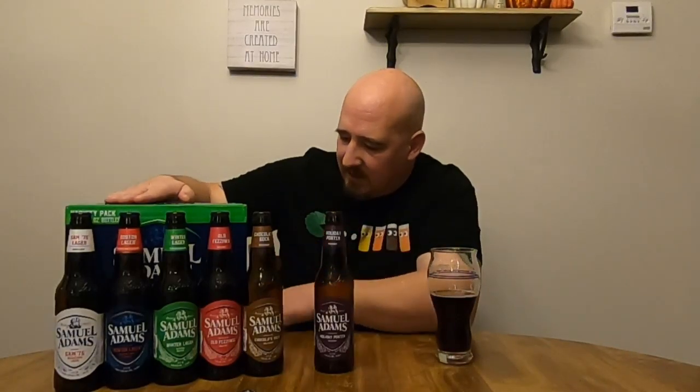Sam 76 is in there, it's still a good pack. We've got two 5 out of 5s, the Boston Lager and the Old Fezziwig. Sam 76, despite its lightness and its lack of belonging in this pack, is still a good average beer. So it's not something that I dislike. Winter Lager, Holiday Porter, and Chocolate Bock, all solid offerings.